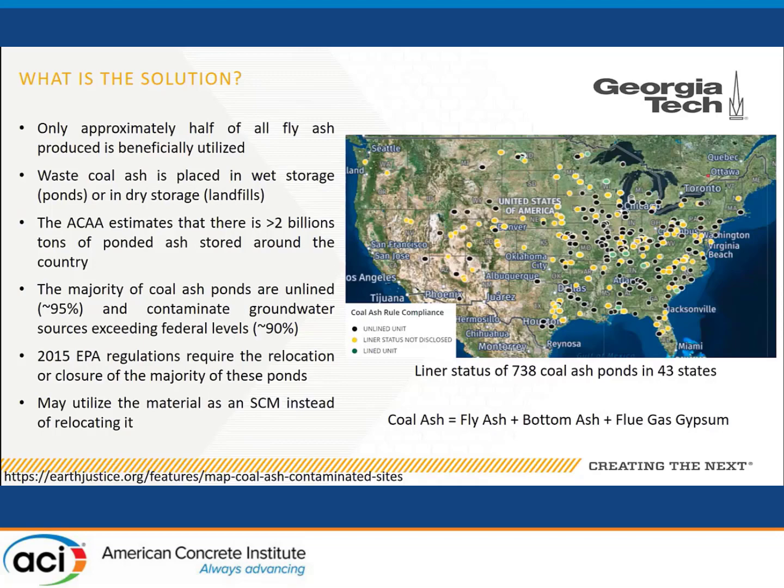that of federal guidelines. Now, in 2015, the EPA released new regulations requiring the closure and relocation of any coal ash ponds actively contaminating groundwater sources to properly lined dry storage facilities. And as I just mentioned, that means nearly the majority of these coal ash ponds will need to be closed down and relocated. So this process will, of course, cost billions of dollars and take many years to accomplish.